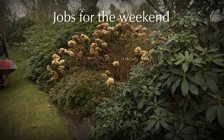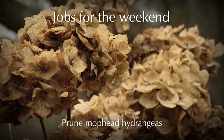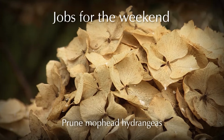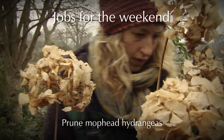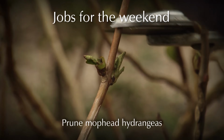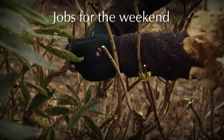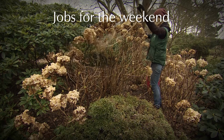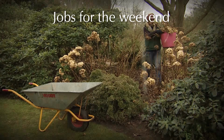Mophead hydrangeas benefit from having their dead flower heads left on over winter. This helps to protect them against frost damage. But with the arrival of spring, it's time to remove them, cutting back to the first strong, healthy pair of green buds lower down the stem. Any thin, spindly stems should be pruned out too, along with dead branches, of course. And this will help open up the shrub and improve its overall shape.